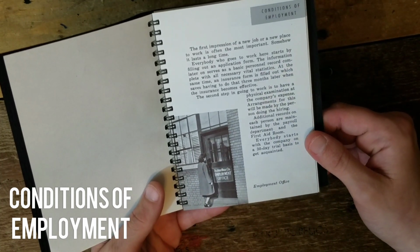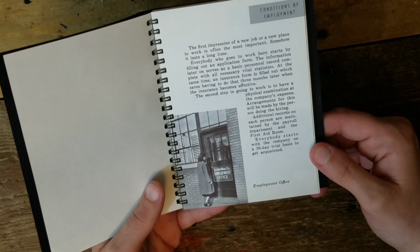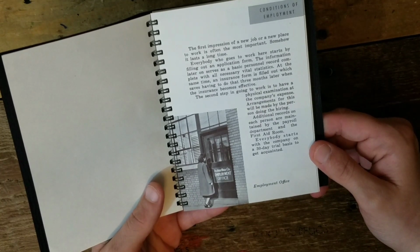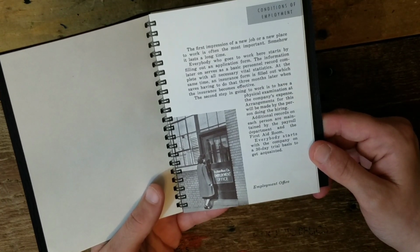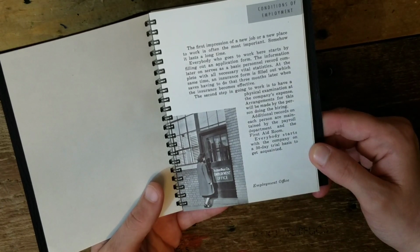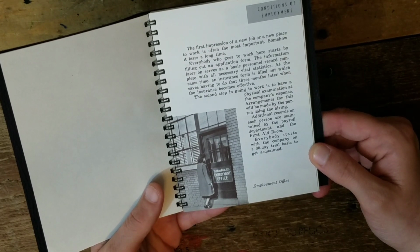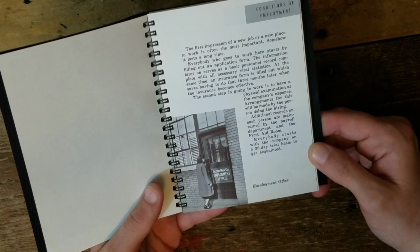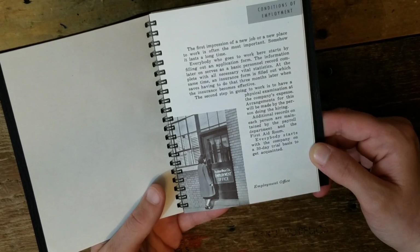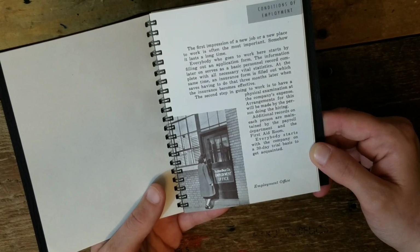The first impression of a new job or a new place to work is often the most important. Somehow, it lasts a long time. Everybody who goes to work here starts by filling out an application form. The information later on serves as a basic personnel record complete with all necessary vital statistics. At the same time, an insurance form is filled out, which saves having to do that 3 months later when the insurance becomes effective.